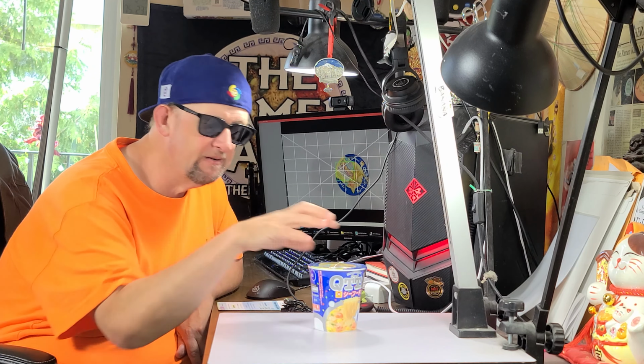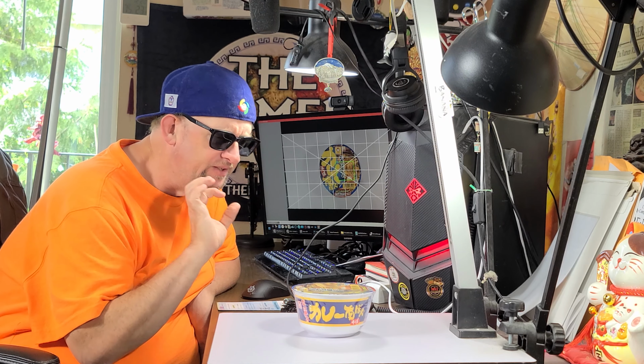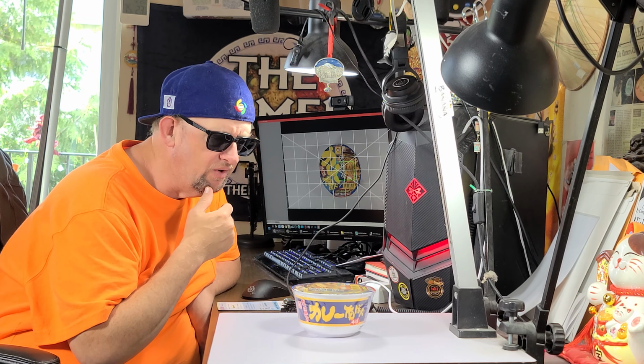And next from Toyo Suisan, aka Marushan, we have Osobaya San no Kuri Nanban Soba. So I believe the noodle in this one is going to be a little thinner, and it's curry, so you can't go wrong with curry.